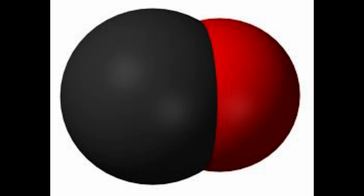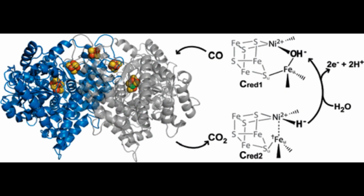The last trace gas used is carbon monoxide. This is the least abundant with an atmospheric concentration of 0.1 parts per million. Trace gas oxidizers use the carbon monoxide dehydrogenase enzyme to oxidize carbon monoxide to carbon dioxide.